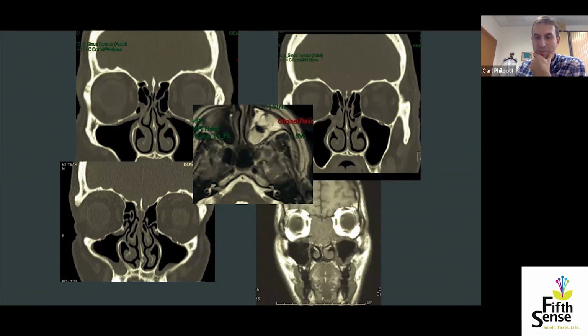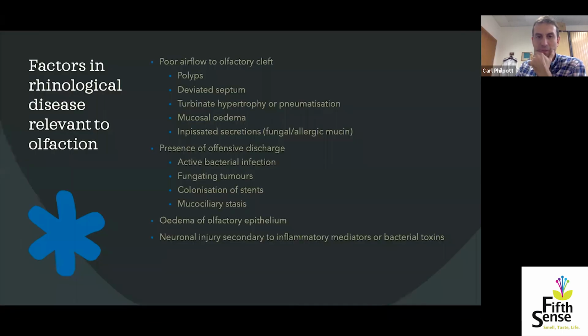Actually, this patient went for 10 years with no sense of smell. Within 3 days of seeing me in clinic, had the sense of smell back because of some medication. So this was a very reversible problem, and it was sad that patient had to walk around for a long period of time without that sort of treatment.